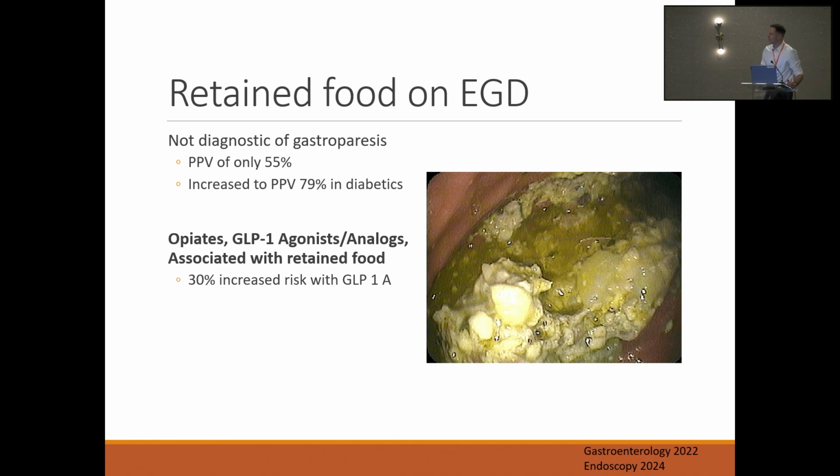Over in the anesthesia world right now, they're coming out with a lot more data on how long these patients need to be off it. As of now, the recommendations are at least 1 to 2 weeks. So if you see your patients in clinic and they're on a GLP-1, whether it's for weight loss or for diabetes, typically you want them holding that dose before they go for their EGD.